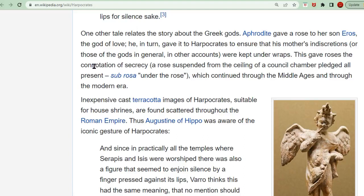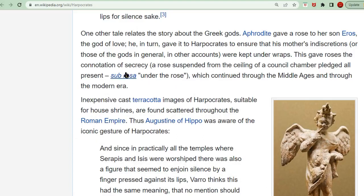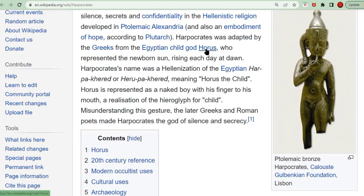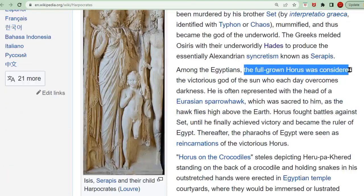And this gave roses the connotation of secrecy. A rose suspended from the ceiling of a council chamber pledged all present sub rosa. Under the rose, can't speak, which continued through the Middle Ages and through the modern era. So Venus gave rose to her son, Eros, or Horus, the god of silence and secrecy, which when full grown was considered the victorious god of the sun.